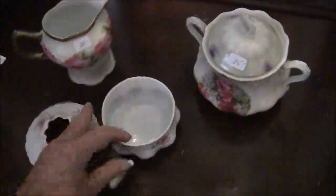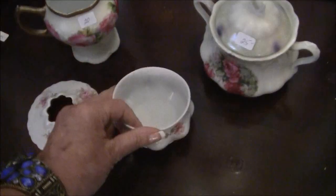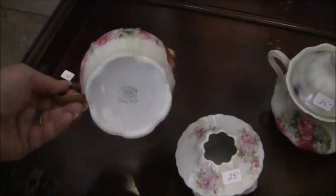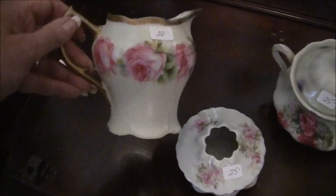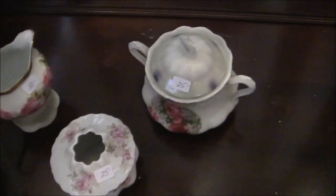What is this thing? Is that for hair? Austria. Those old antique things where they put their hair in after they brush their hair. I know I said goodbye already, but look at this. Creamer. Gorgeous. Unbelievable.